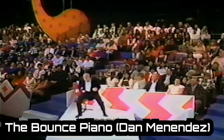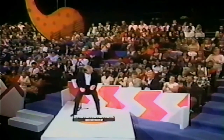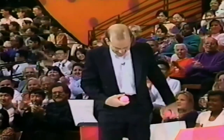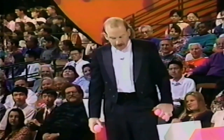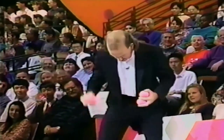The Bounce Piano by Dan Menendez. The Bounce Piano is a truly iconic piece of juggling history, and it's quite likely you've seen it before. This prop is really quite something. The incredible visual of bouncing balls while also playing a song? Super cool idea, super great visual, and it was invented by a guy named Dan Menendez in the year 1986, and it premiered the following year in 1987.